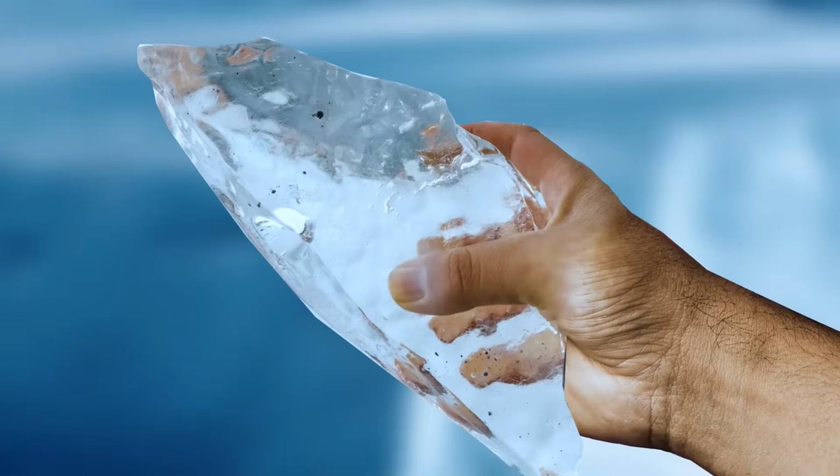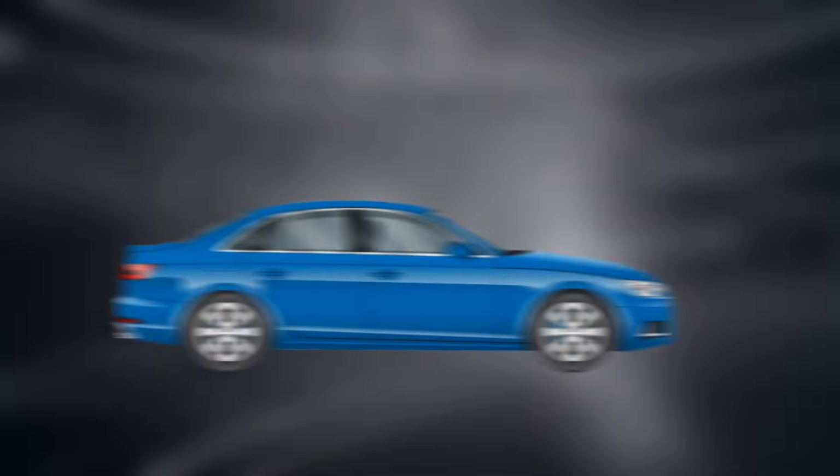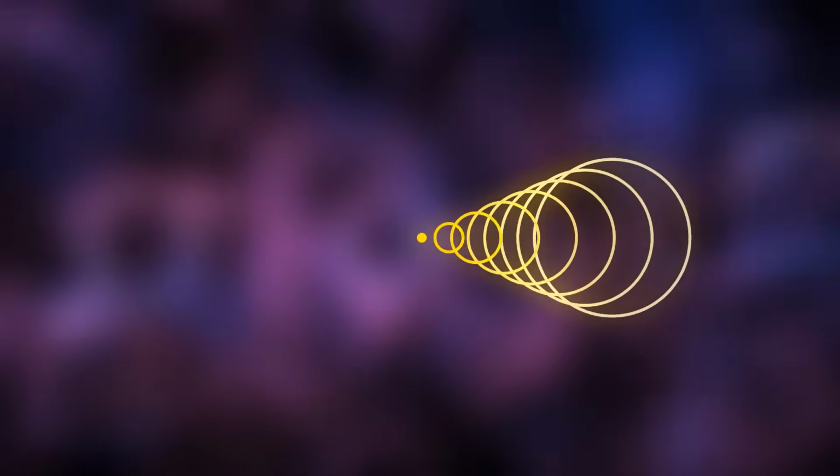But dropping a few blocks of ice down a hole wouldn't be so bad. The reason why it made such a peculiar sound is the same reason why a moving car sounds different when it's honking than when it's stationary. The scientific word for it is the Doppler effect. It's an obvious change in the frequency of a wave with respect to an observer who is moving relative to the wave source. The effect doesn't mean the frequency of the sound changes, it just shifts.